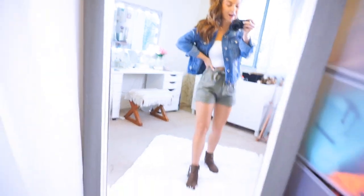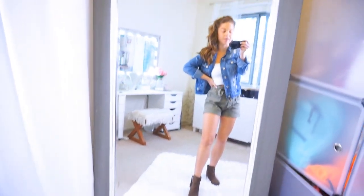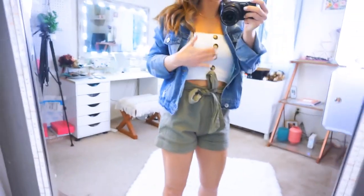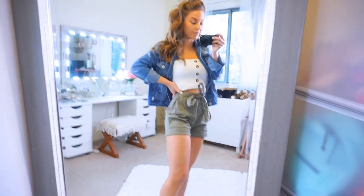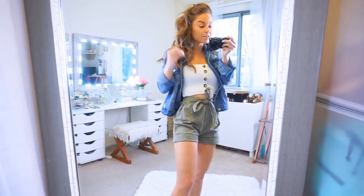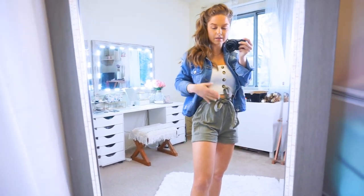Alright, so if you lived in the South, you could probably get away with this. I probably can't until springtime, but I thought this was so stinking cute. The tube top here that has all the buttons is just the cutest thing. And these high-waisted belted shorts are a set, and they're $11. I believe it comes in 5 or 6 different colors, but they both come as a set for $11. Such a steal, the steal of the century. I got the olive because that's definitely more of a fall color theme.